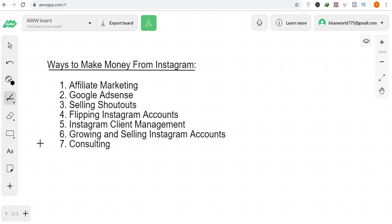The fifth one is Instagram client management. Let's suppose you are working on Fiverr, Upwork or other platforms and you have created a gig related to Instagram. Those businesses will come to you and ask you to outsource their Instagram profile work to you. So you can increase their followers, or they may totally outsource their content, followers or other related Instagram work to you.